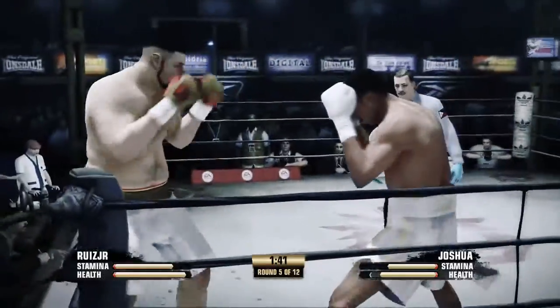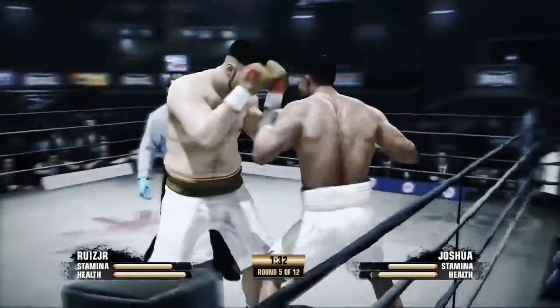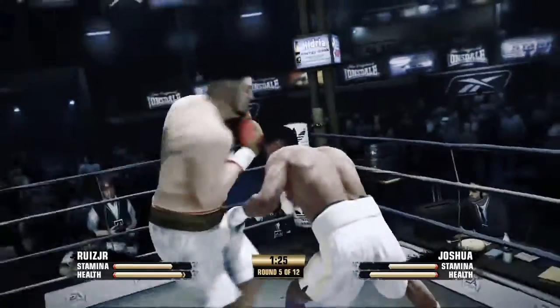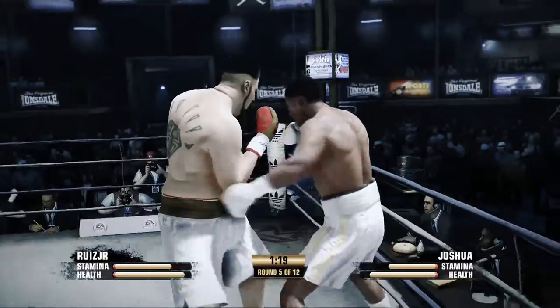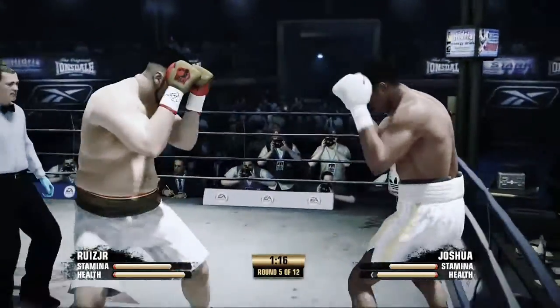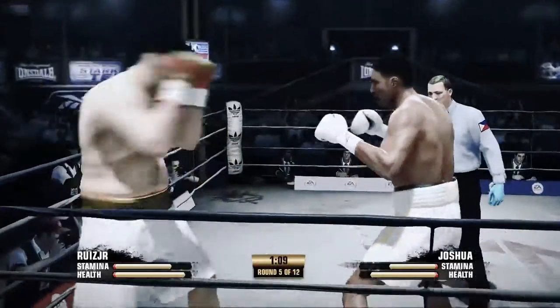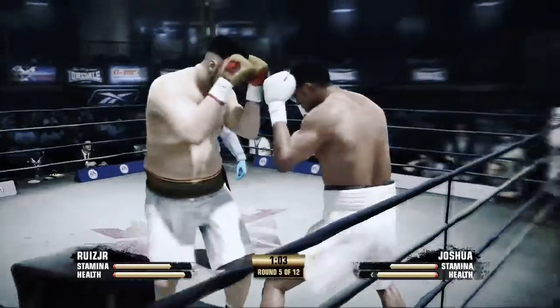Good counter punching there with the overhand right. Body shot. Body shot. Missed that uppercut. Halfway into round number five here. Comes right back with a big one of his own. Right hand downstairs. A little head hunting with the right.